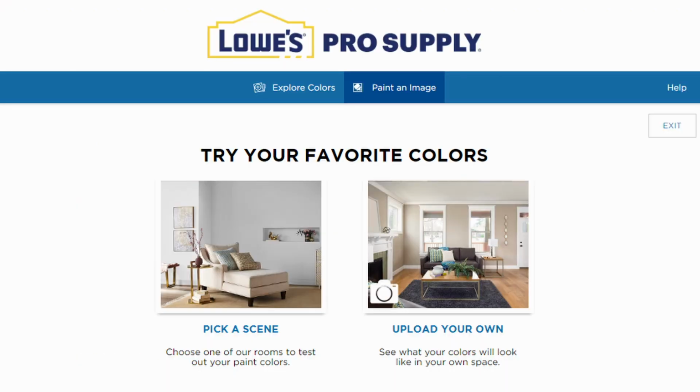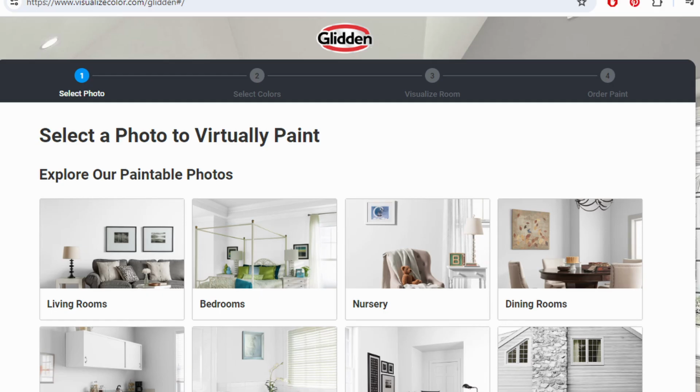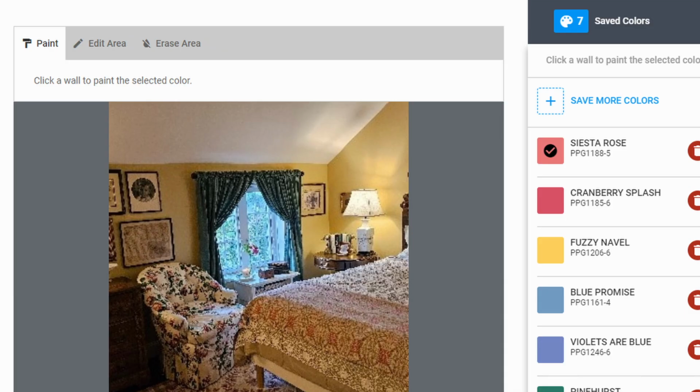If I'm thinking about a bold color change, there's nothing more fun than going online, uploading a photo of my room, and playing with a color app. This happens to be the Glidden app, but there are many of them out there. This one was just the easiest and did not require me to create an account. This is my upstairs bedroom, the way it looks now.